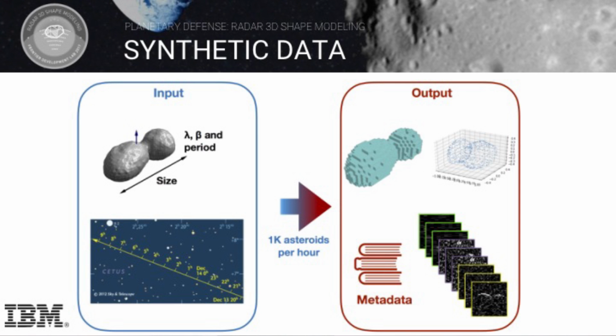And also the different positions of the rotation pole, so the lambda and beta that can be searched for with the Bayesian optimization or with shape directly. There are different sizes of the asteroid, and we used different asteroid orbits, making sure that they would correspond to real asteroid tracks that can actually be observed by radar. Also, the distribution of the periods and the sizes of the asteroids was tuned so that it would reflect the actual distribution of the asteroids in the near-Earth neighborhood.